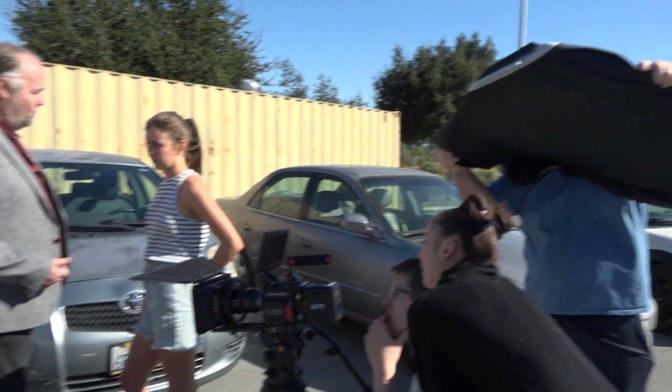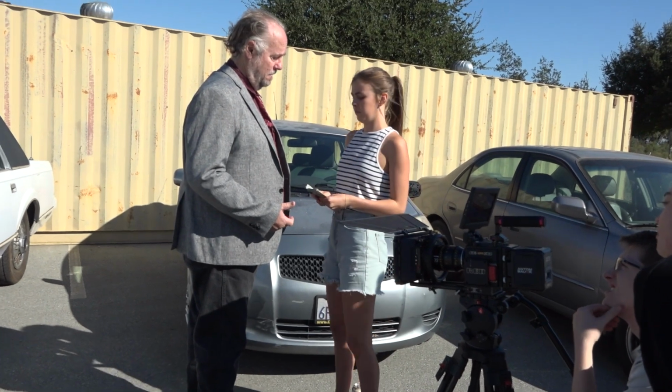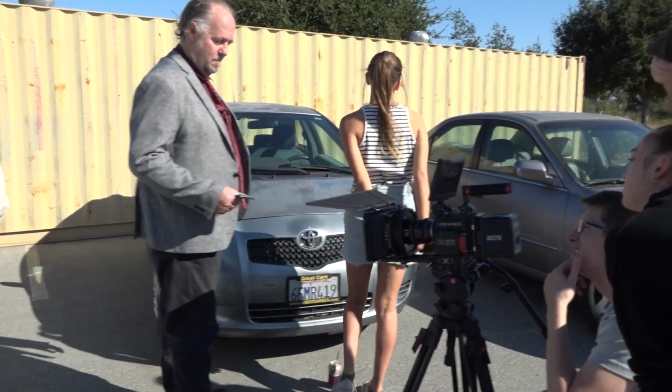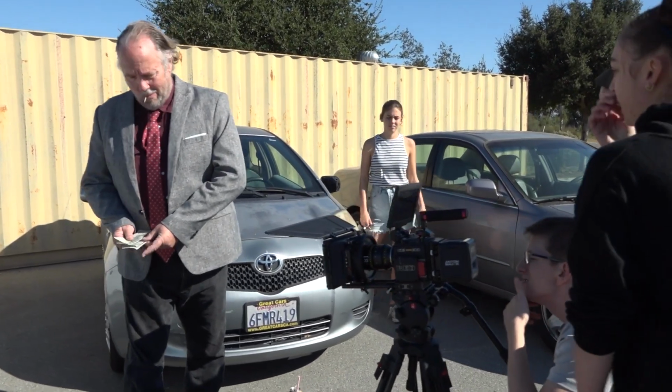I think it's fun to get some of these elements, like close-ups that you can cut to in between dialogue, showcase like, hey, the money going into the hand. She stole the glasses from his pocket. Really clean.